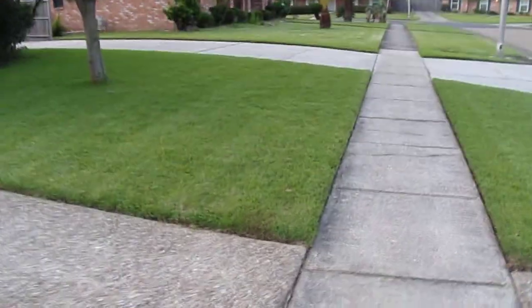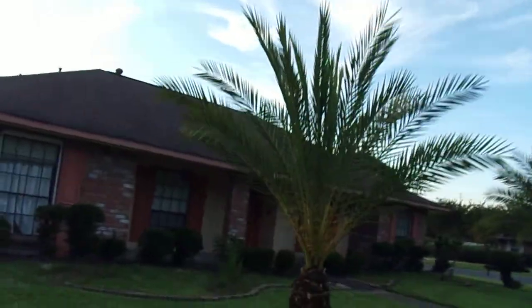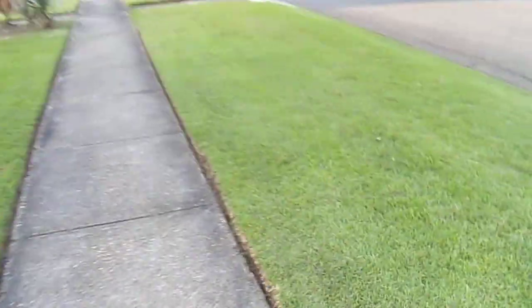Oh look, we trimmed the trees. Yep, that's the house. Again, look at the size difference of the trees. Look at that. Look, way more on that one, but less on that one.